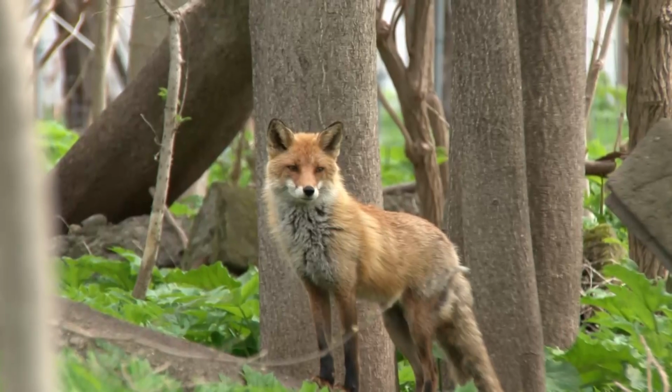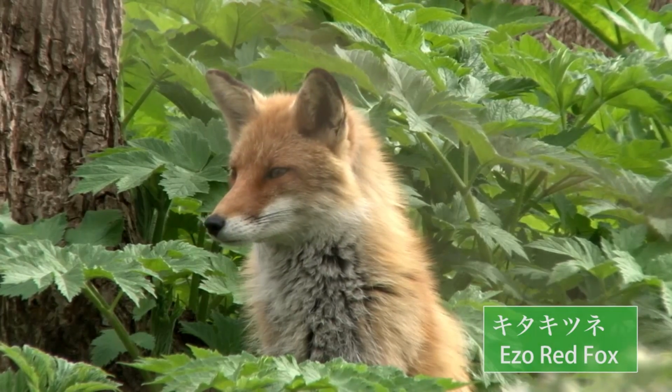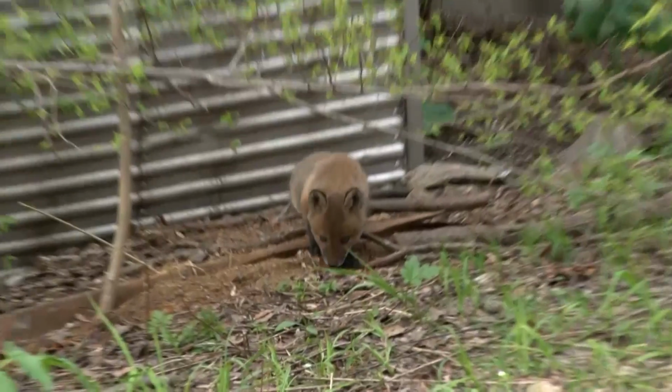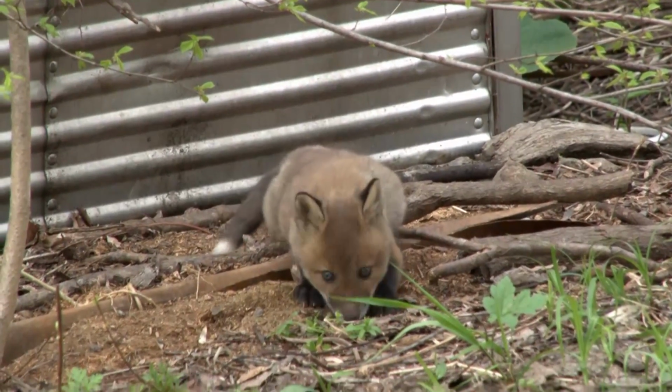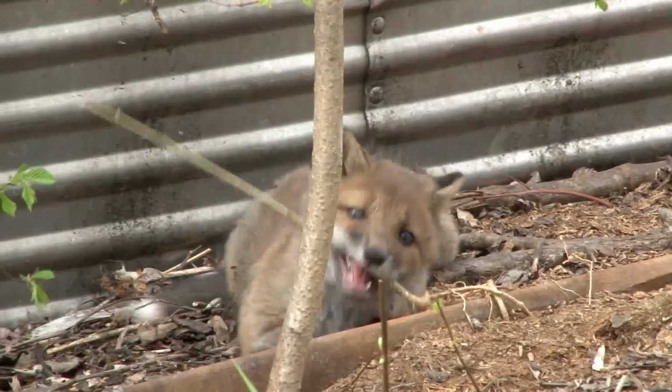Ezo red foxes are sometimes spotted too. This one's watching over something. This spring, a fox calf was born. It's so playful and full of energy.